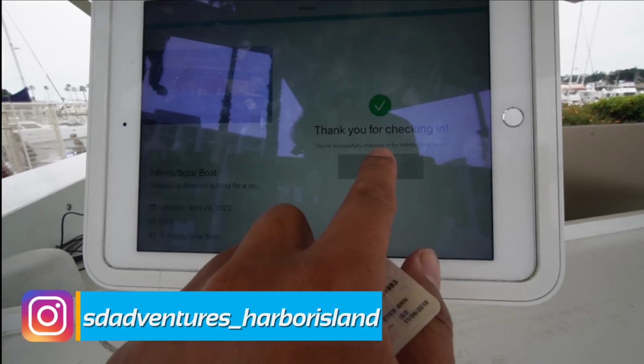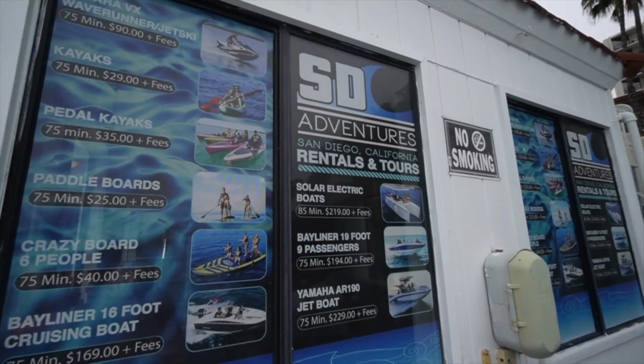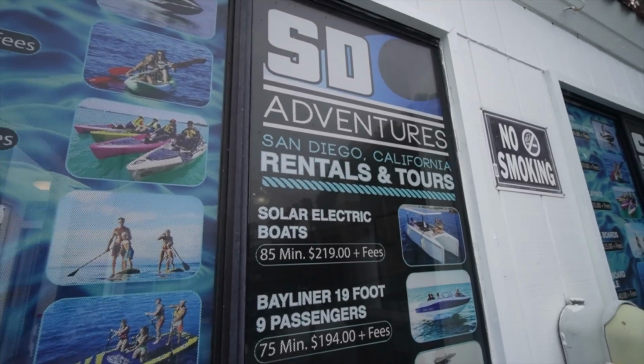They have a kiosk and a little building here by the Marina that you can make your appointments, and they have all the pricing over there. I think it's about 75 minutes is their base for the solar boat. So let's get on a solar boat.